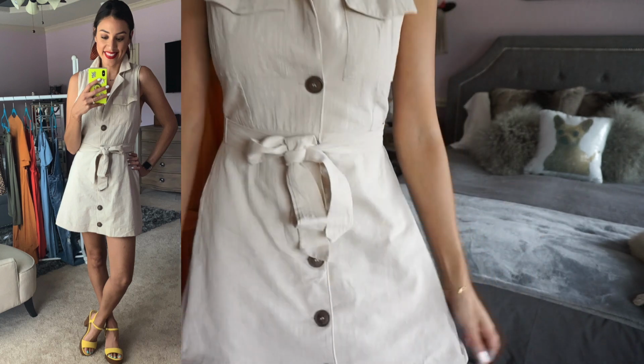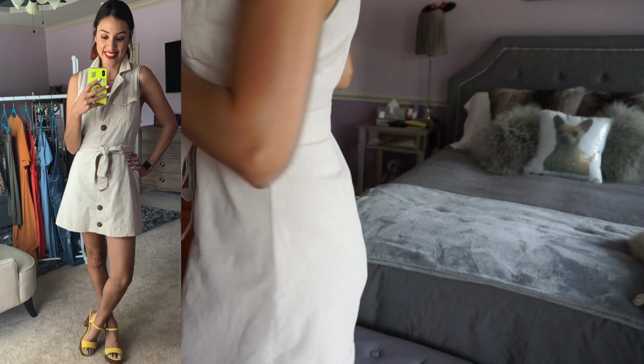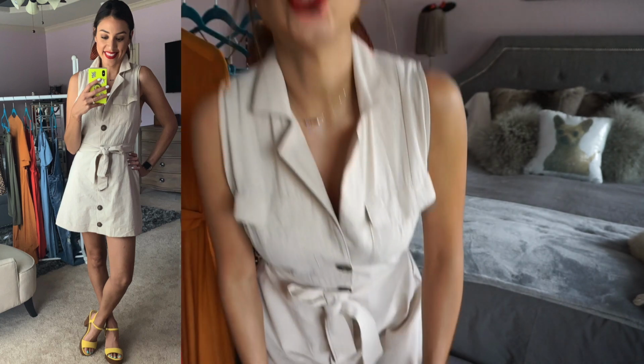So I don't know if you guys can tell, it has really big buttons. It has a tie. It's sort of like an A-line cut. Super cute. It has this really cool double collar. The way that I imagine wearing it is the way I'm wearing it now, with probably some wedges or really cute flat slide sandals. I could probably also pull off maybe some cowboy boots or booties.